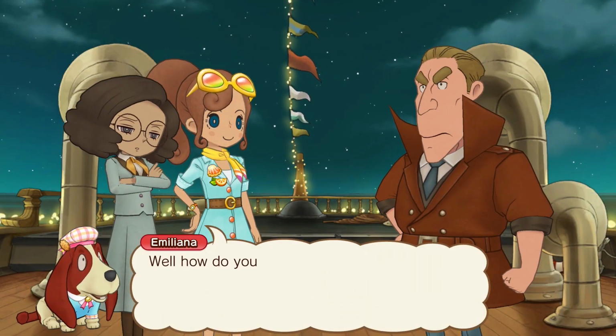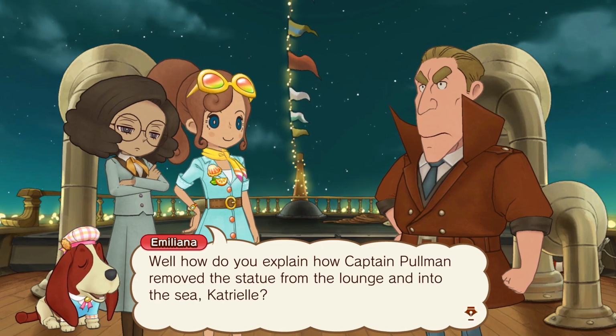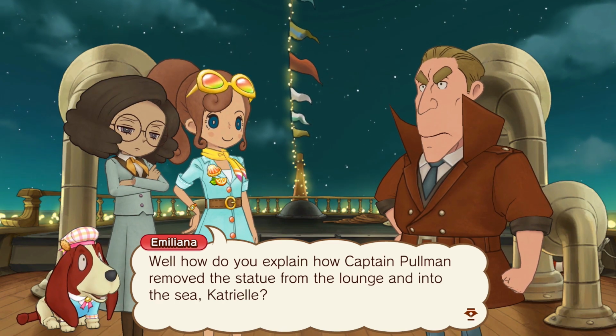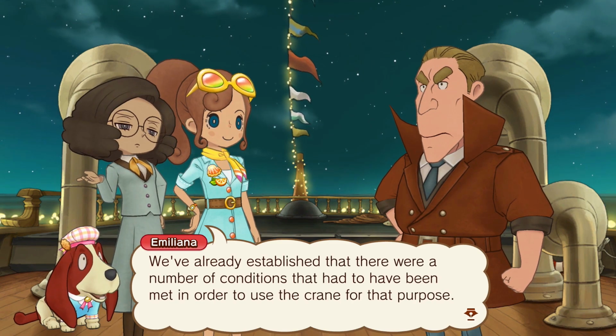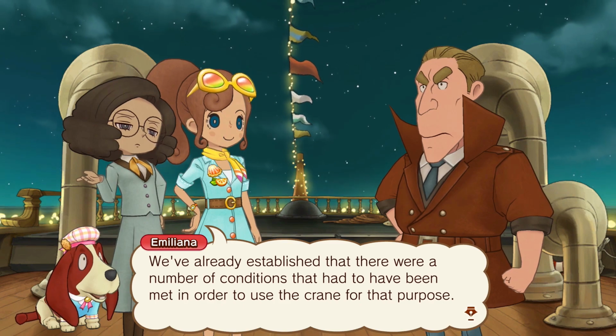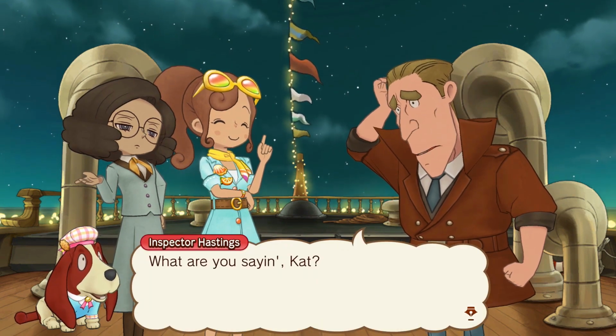So, was he actually trying to steal it? Has there been a crime here? Well, how do you explain how Captain Pullman removed the statue from the lounge into the sea, Katrielle? Have you thought of that one? I've already established a number of conditions that have to be met in order to use the crane for that purpose. He needed the help of the crew to make it happen.